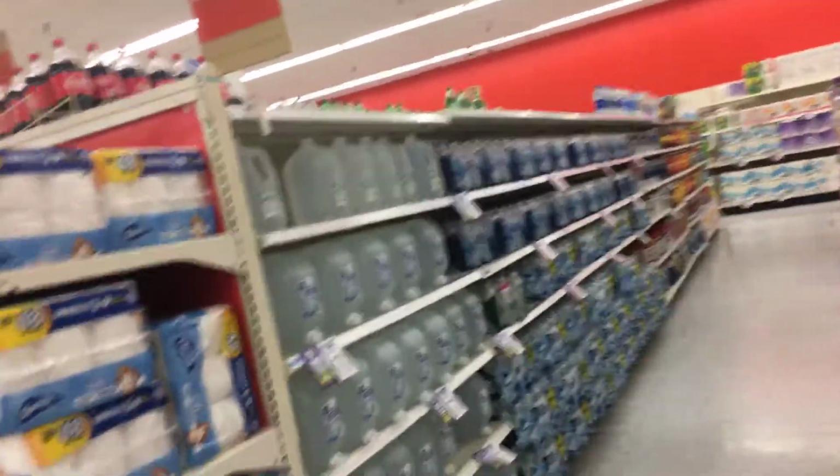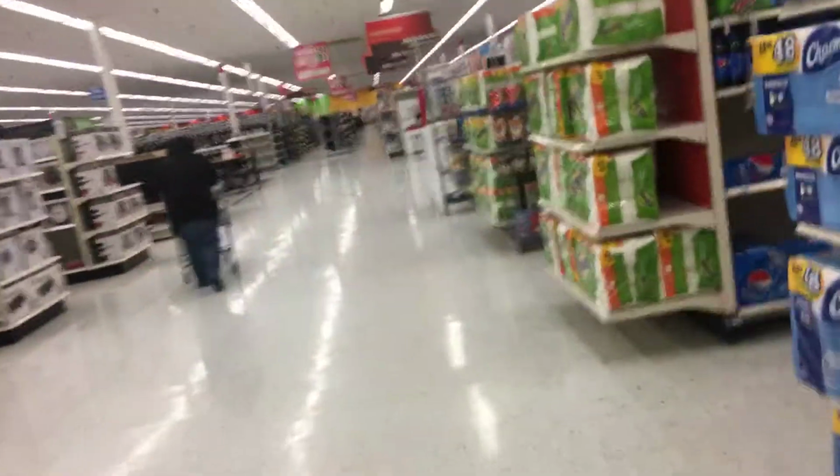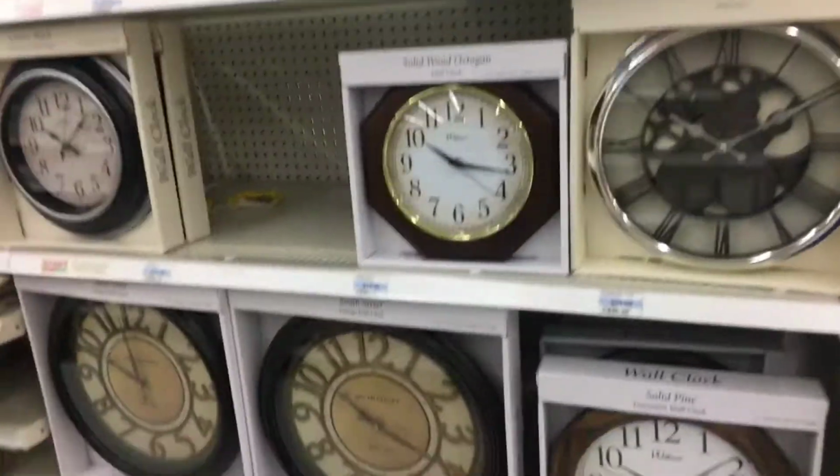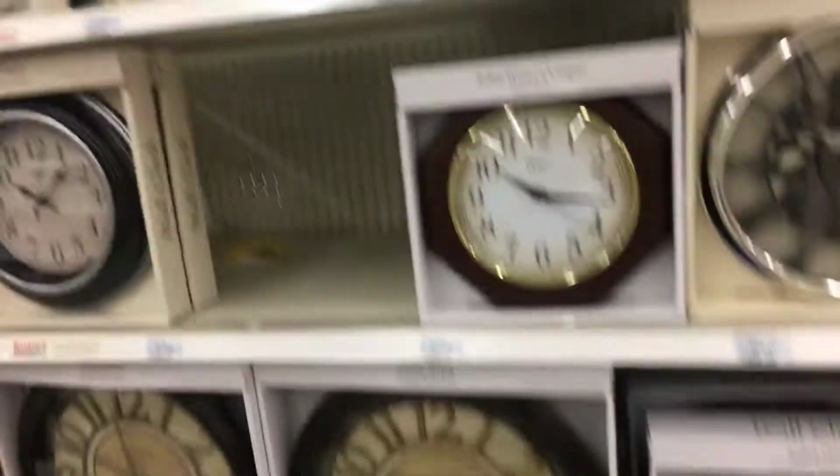So, something that I'm noticing a lot is they've got aisles stacked with water, and when I show you the back aisle, you'll see that they've got a fridge full of water and stuff, so I find that interesting. Those clocks are beautiful, right there. Beautiful.